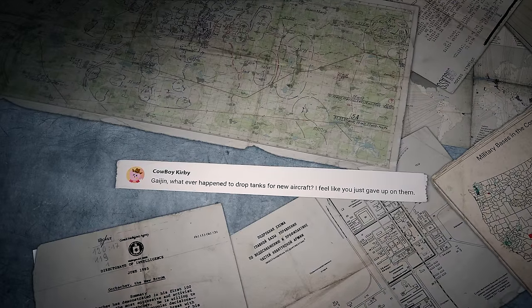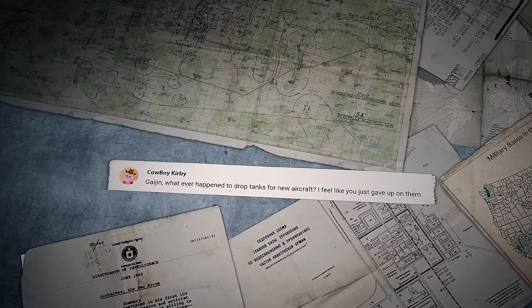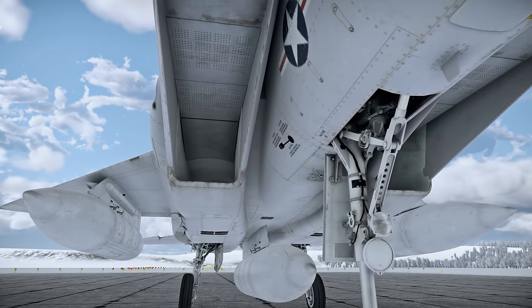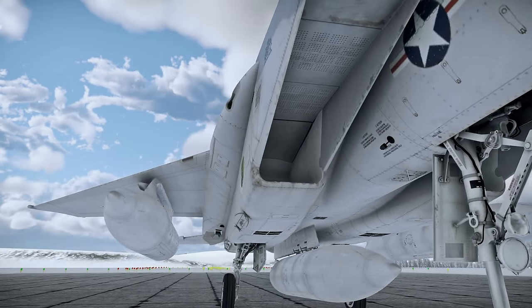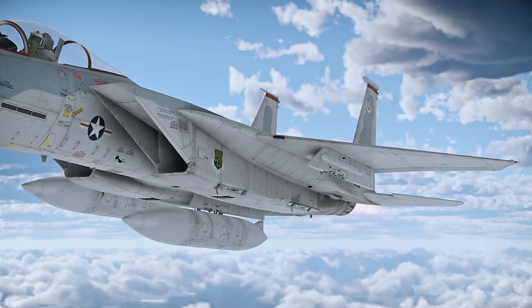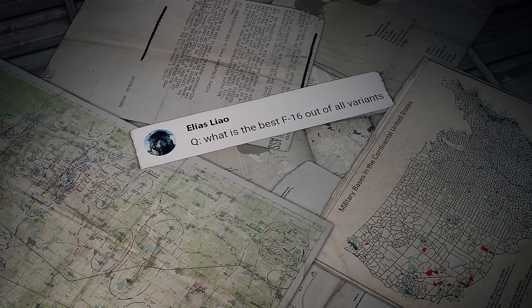Cowboy Kirby asks, "Whatever happened to drop tanks for new aircraft? I feel like you just gave up on them." Howdy, Cowboy. Well, most of the new top aircraft did have their drop tanks, in fact. We might have slowed down on adding them to older models, but we never gave up on the idea. We're working on them.